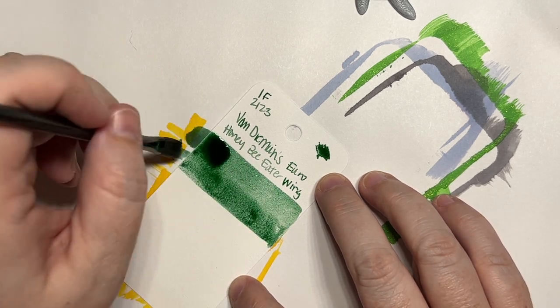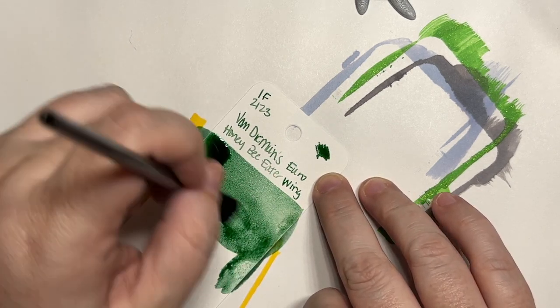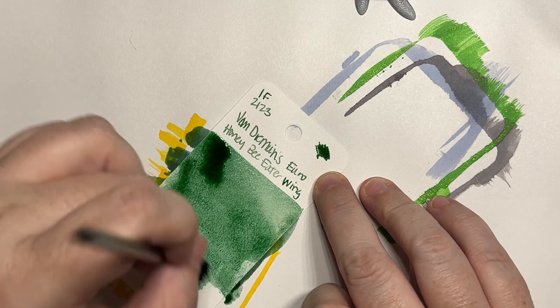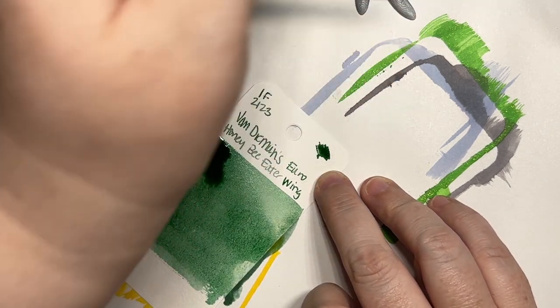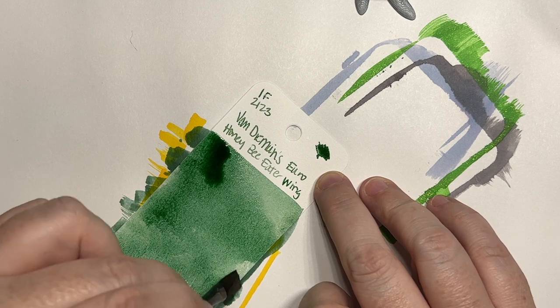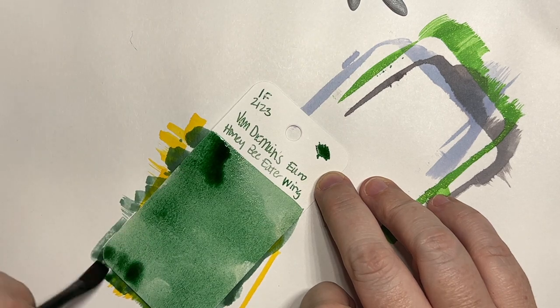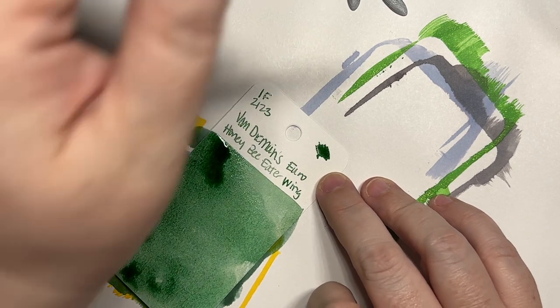A really nice kind of sagey sort of green. Like it would look really nice in that Kaweco sage green. I think. I don't have one of those, so I can't test it, but I think it would look really nice with it.